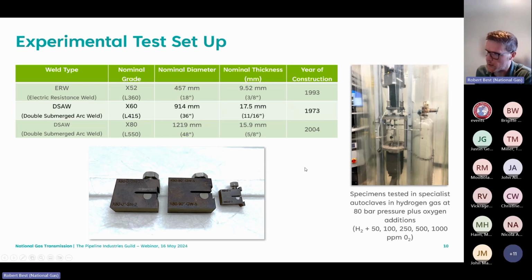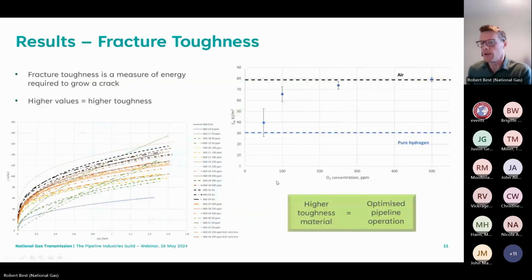These are the types of specimens we have, and you can see, due to the different wall thicknesses, we have some very small specimens and some larger specimens. Okay, so if we jump into the results here, I'm going to talk about fracture toughness and also fatigue crack growth rate.